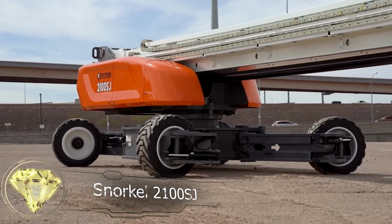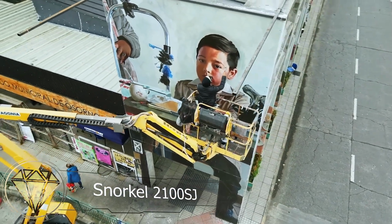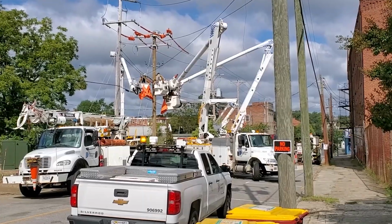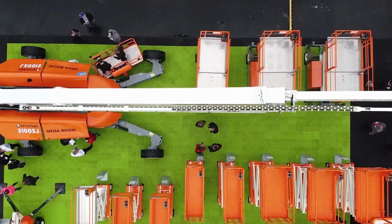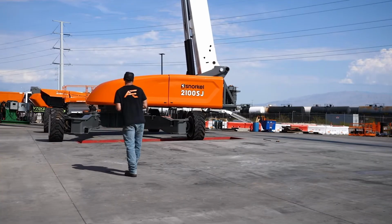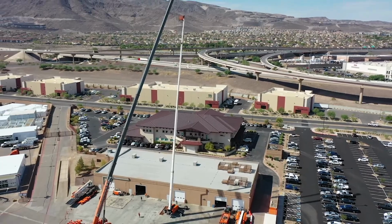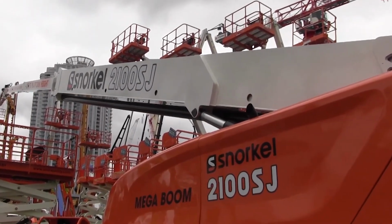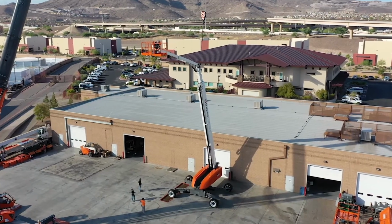Snorkel 2100 SJ. Whenever construction workers need to reach extreme heights, there's one thing they absolutely have to rely on: a lift. And with the Snorkel 2100 SJ, they can reach higher than just about any other lift out there. The telescopic boom on the 2100 SJ can extend all the way up to 210 feet, with a horizontal outreach of nearly 115 feet. It takes up to 5.5 minutes for a worker to reach the platform's maximum height.